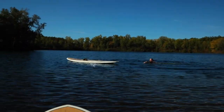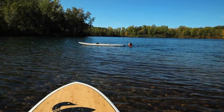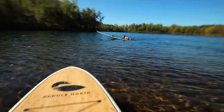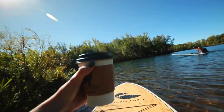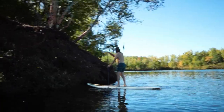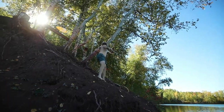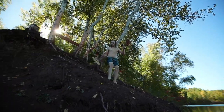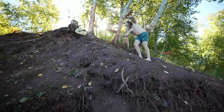Did you do that on purpose? It feels great. I just couldn't wait any longer to get in. Being dry on the paddleboard with my coffee feels great too. He found his swing. I'm gonna have to take the paddle with me to get the rope. Ha ha. The rope has been acquired. Look at that guy right there.